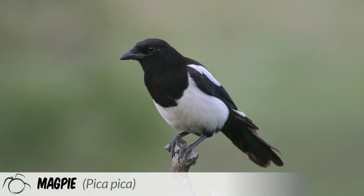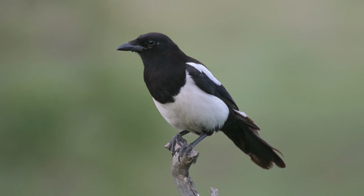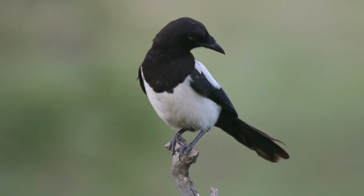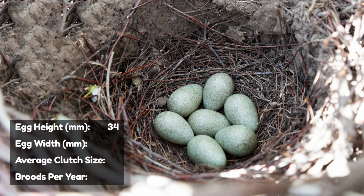Magpies, Pica pica, are easily recognizable birds characterized by their striking iridescent black and white plumage and long tails. Known for their inquisitive nature, they also hold a significant presence in European folklore and superstitions. Magpie eggs are usually pale blue or green, with darker olive brown or grey speckles and blotches. They are relatively small, averaging about 34 millimeters in length.